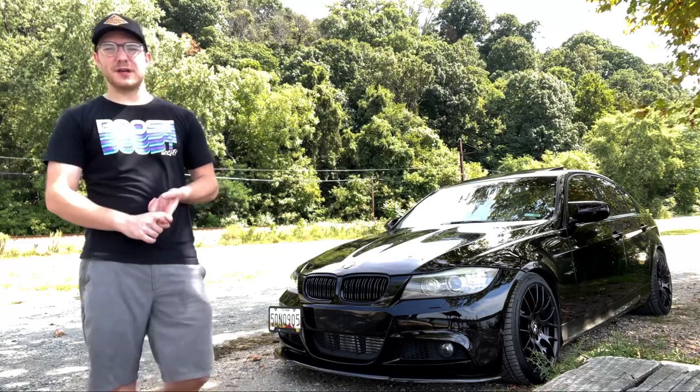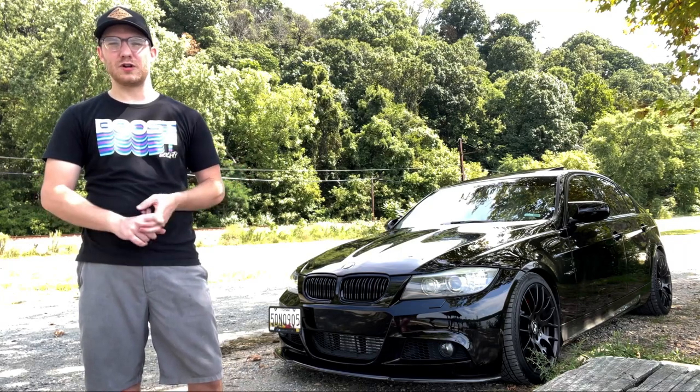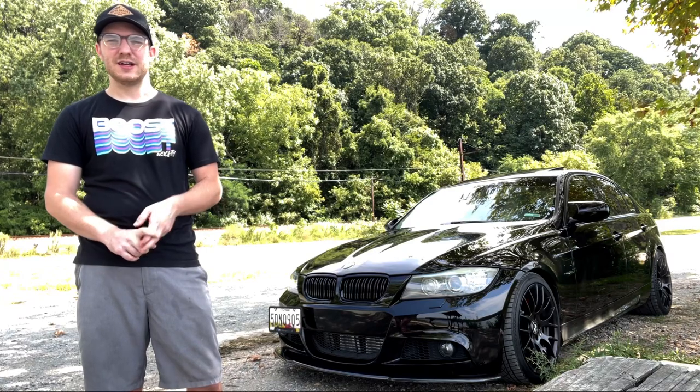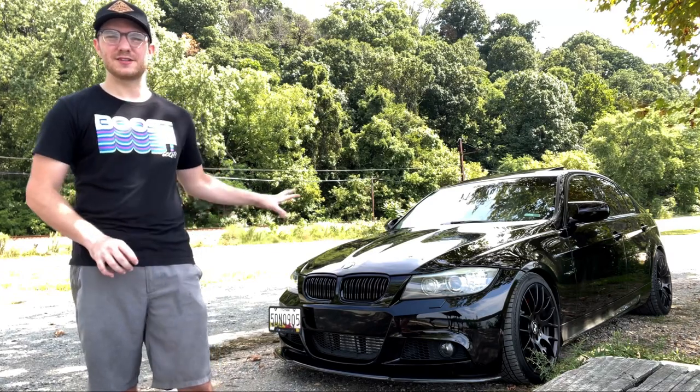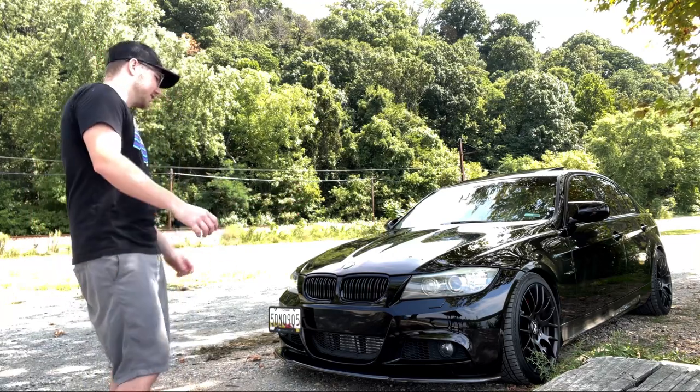And you get all the BMW amenities that come standard with these cars, like dual climate control. The cruise control is actually really intuitive. There's just a lot of really nice features with these cars that you will come to love over the years of owning it.